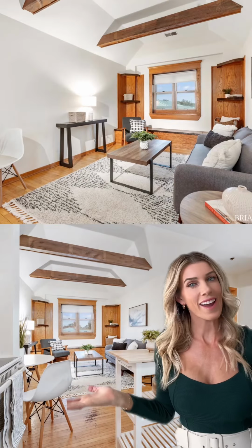So y'all are not gonna believe these after photos. And this is the after. In only 10 days, our team pulled it off and this doesn't even look like the same condo anymore.